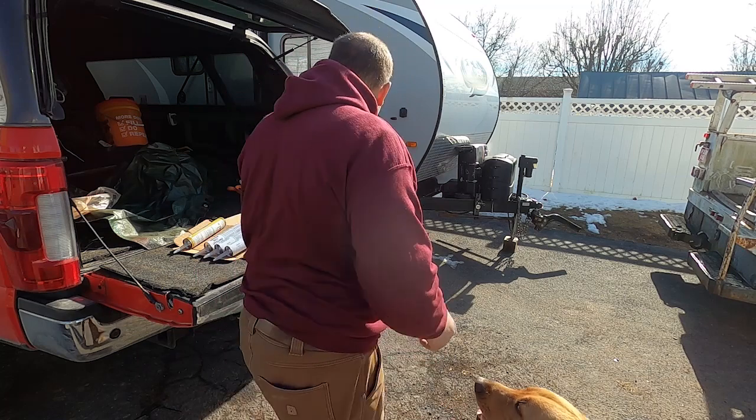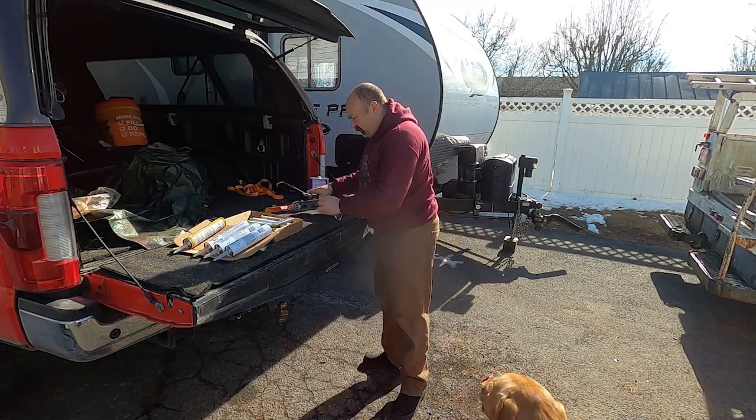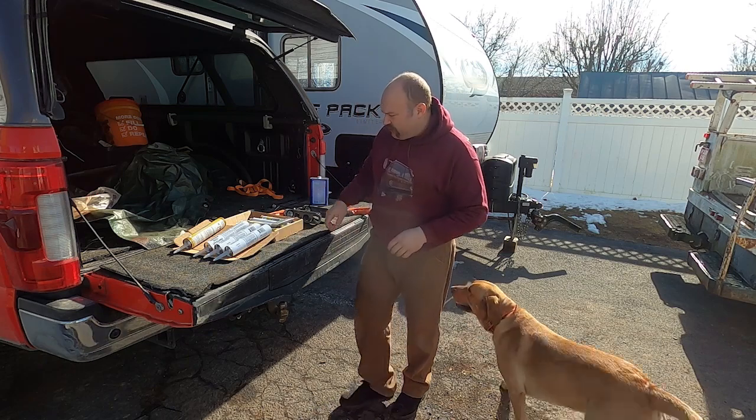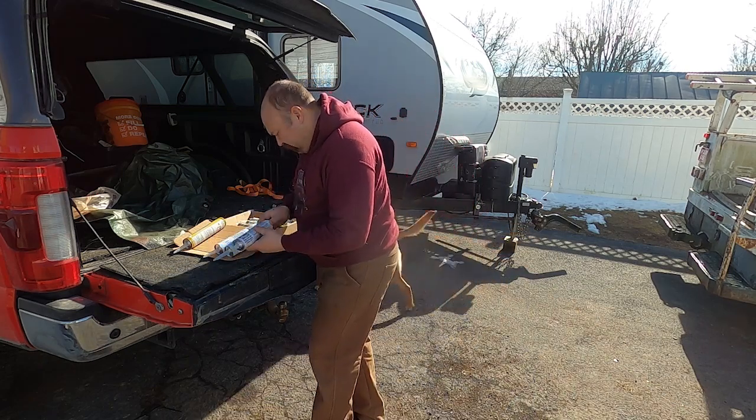These other ones I have, they're real thin. This one's plastic. They tend to deflect a lot. They bow out when you're trying to caulk heavy stuff. And this stuff, I have a feeling, is going to be a little hard to squeeze.